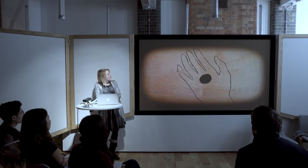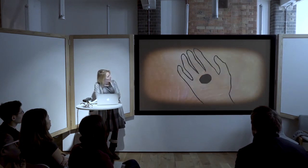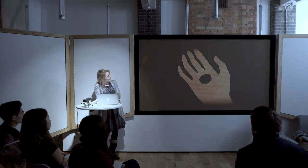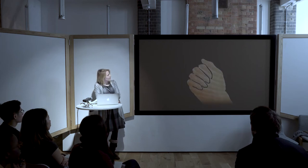And when virtual reality came along, I could start expanding that into a much more interactive kind of experience with a full body avatar. Like in this piece that I made after visiting the Maori community of Parihaka in New Zealand called Gather.